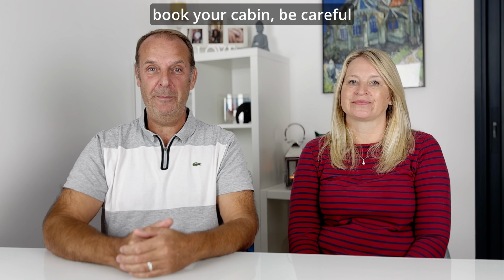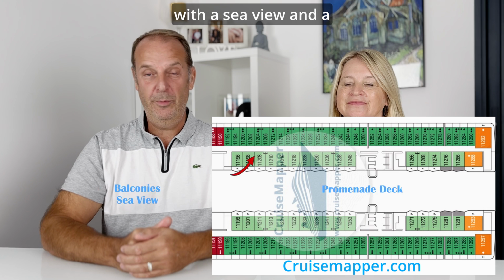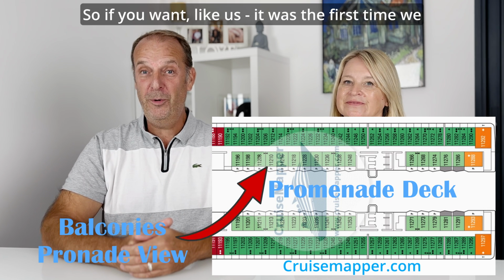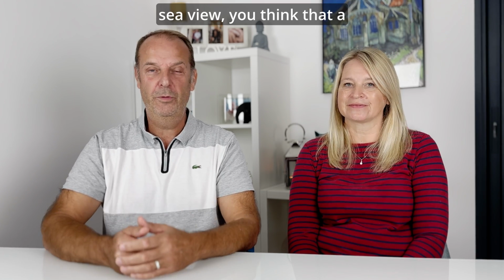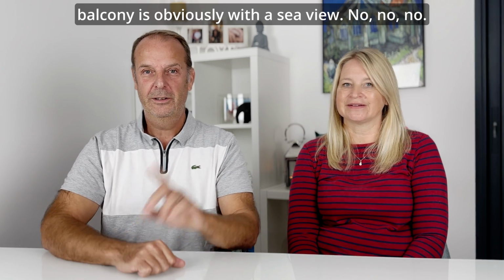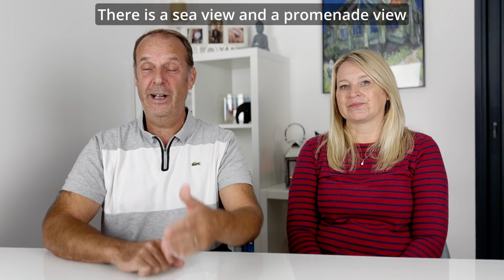When you book your cabin, be careful, because they call balcony the two types of cabin. There is a balcony with a sea view, and a balcony with a promenade view. So if you want, like us, first time we travel like that, a sea view, we think balcony is obviously the sea view. No. They changed the boat. There are two types now. There is a sea view and a promenade view.